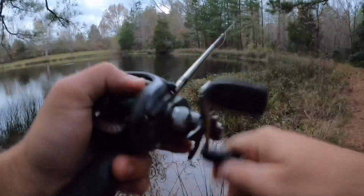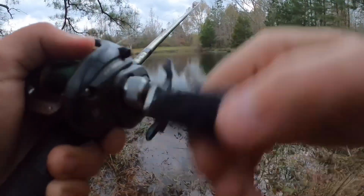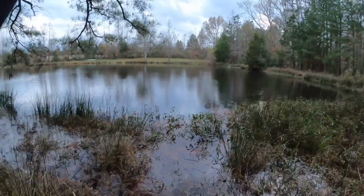But I'd probably have a lot more luck if I was using something like a brim pattern, because there is a lot of small brim in this pond. There's a lot of big brim in this pond, and a lot of crappie. So I guess what they're thinking is this is either crappie or they just don't care.